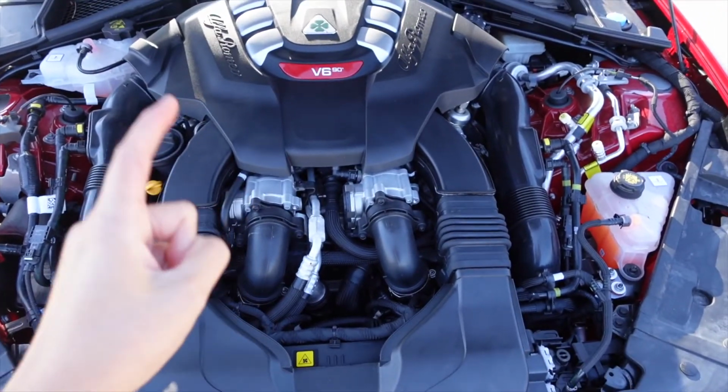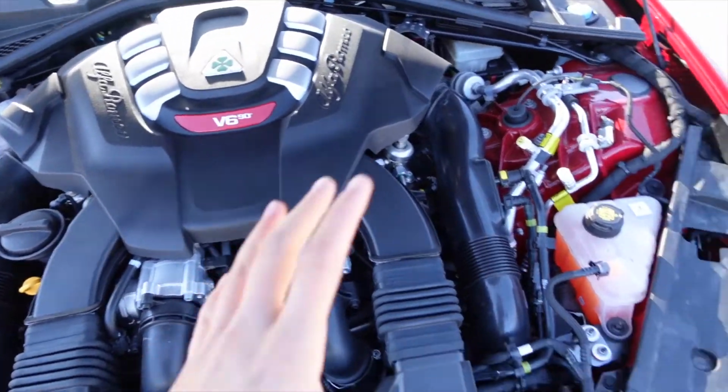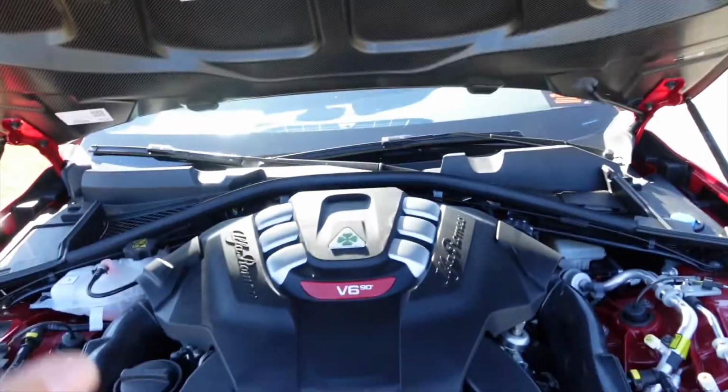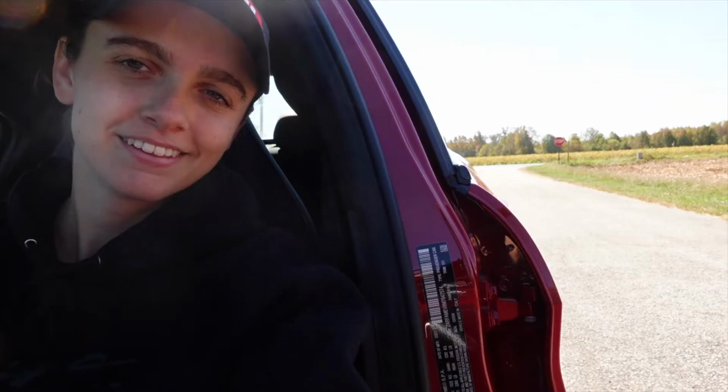This car only has about 1,000 miles on it, so it's very clean, very much a new car, but it's so nice. And look at this, you've got a carbon fiber hood on there, which I didn't even realize until now. That's really nice, very sporty. You got the dual vents right there, so it really allows this engine to breathe.